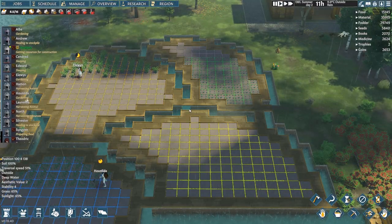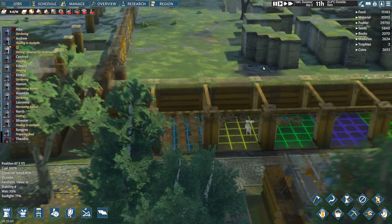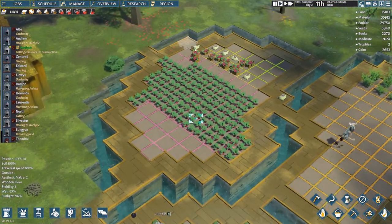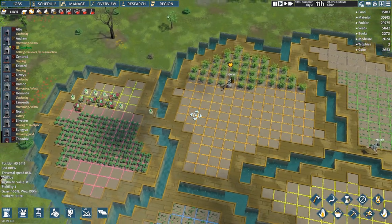Great. So we got quite a bit of storage for our beetroots and stuff. I'm just waiting for the final harvest for these things. I'm trying to get them all sorted out so we can take some of these. And then we'll do that.